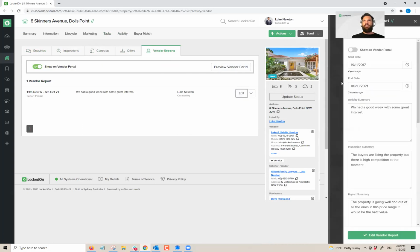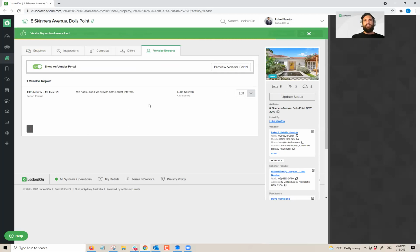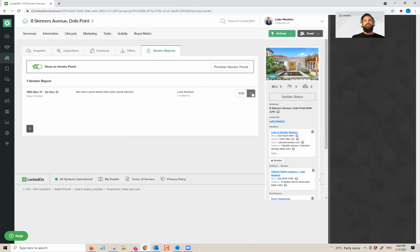Here's one that I've just been using as a test for a long time. It doesn't have to be super detailed, but you can see it goes from a date to today's date. I've put in some notes and I can save that. Now, first option is you'll do that weekly. So you'll see these grow and you can download a PDF report.